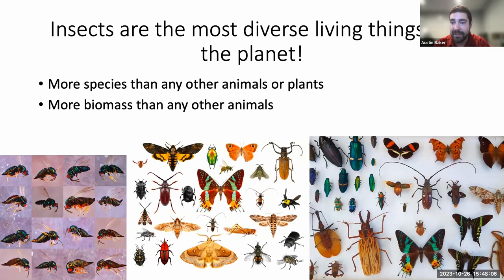Also, insects make up more matter than any other group of animals on the planet. Imagine that you've got a big old bucket and you put all the insects in the world into that bucket. And you have another bucket that you put all the fish into and another bucket that you put all of the birds into. The insect bucket is going to weigh more than all of those other buckets. There's just more insects out there. There's so many of them that they are the most important group of animals on the planet for our ecosystems.